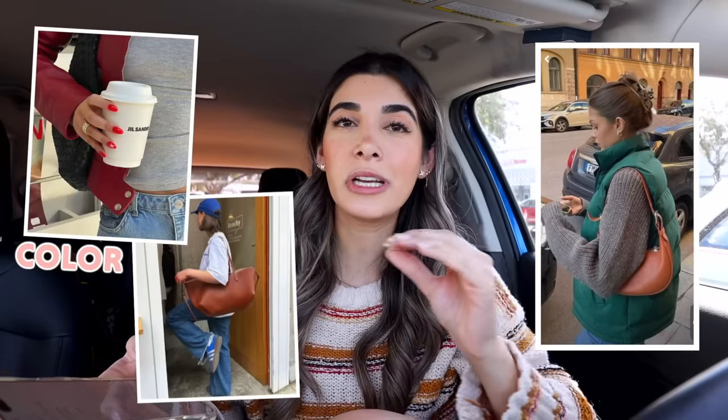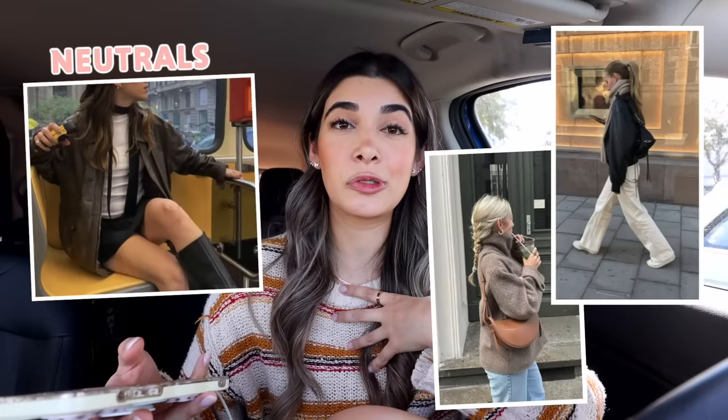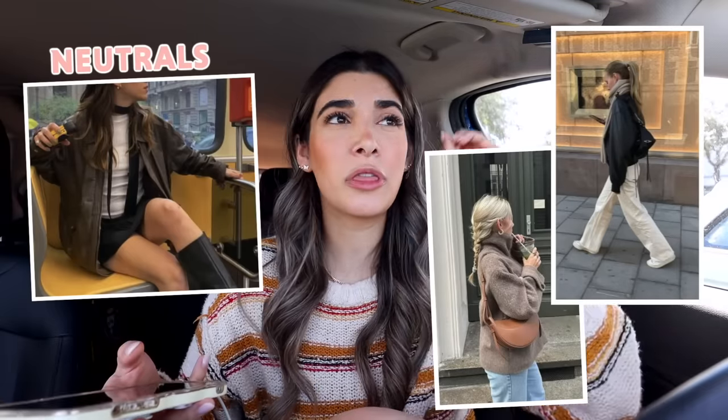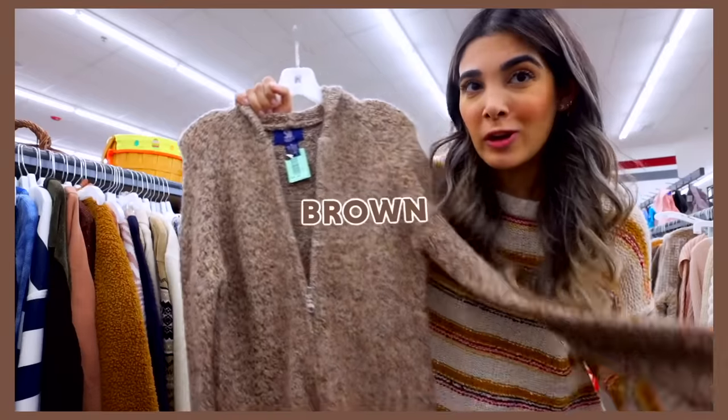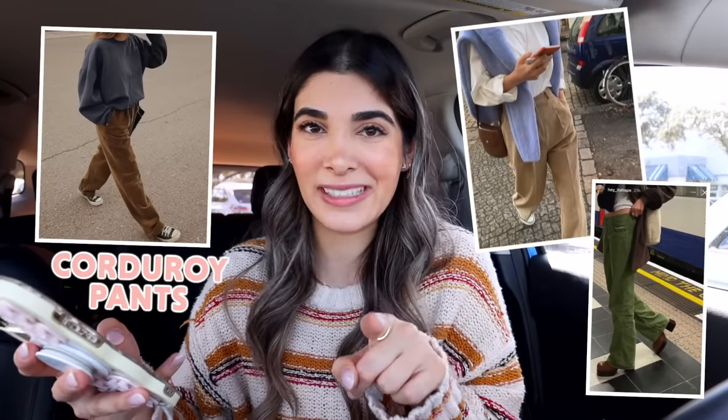The first trend I want to say, I'm going to be calling these trends, but these are just things that I'm loving right now, is color. I know when it comes to fall, winter, a lot of people tend to gravitate towards neutrals, and I'm definitely a neutrals girl, but lately I've been really falling in love with throwing in a little bit of color into outfits. Some colors that I'm going to be keeping an eye out for today are going to be blue, green, brown, and especially red.